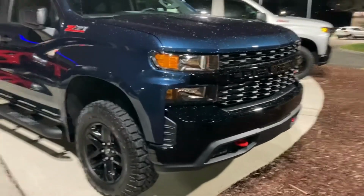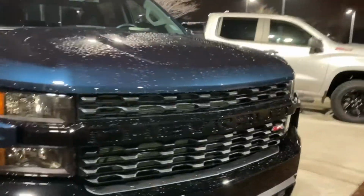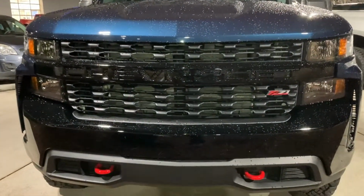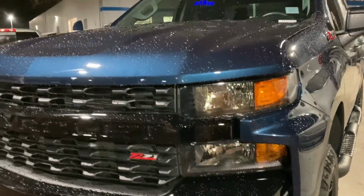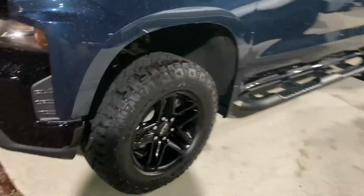I think so. It's got a nice bold look to it, especially the Trail Boss with the red tow hooks, the gorgeous big beefy front end. Barely even see the word Chevrolet on there. Dual headlights or stacked headlights. Buffed hood, meaty all-terrain tires.